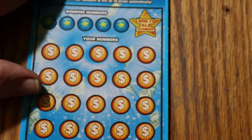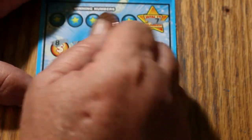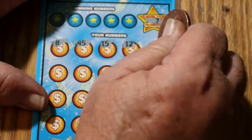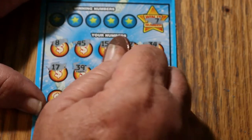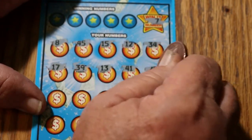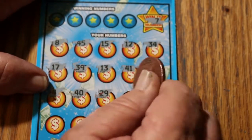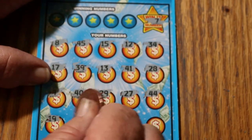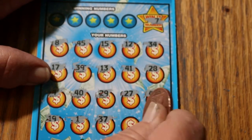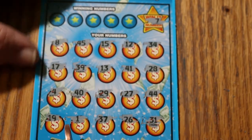Okay. Moving on to ticket 46. Win It All number is going to be 7. We got an 8, 45, 15, 12, 34, 17, 39, 13, 41, 28, number 4, 40, 29, 27, 44, 19, 1, 37, 26, and 31. So we have no Win It All.